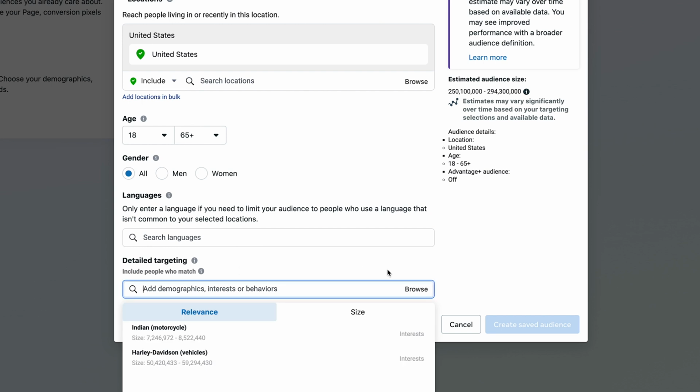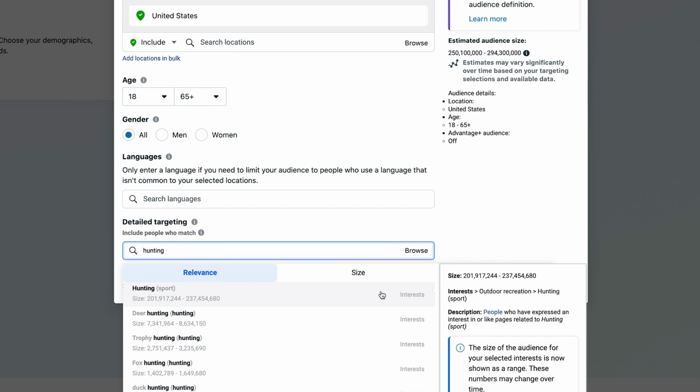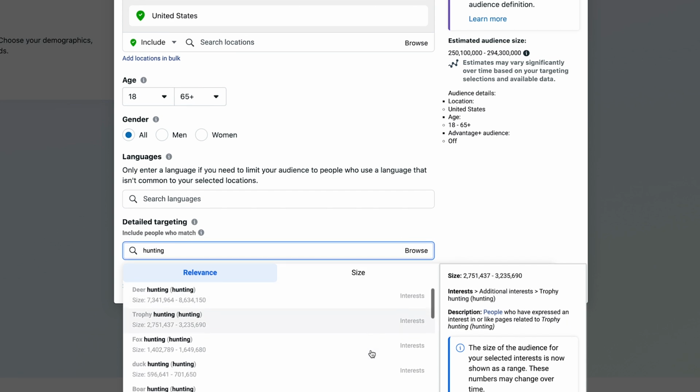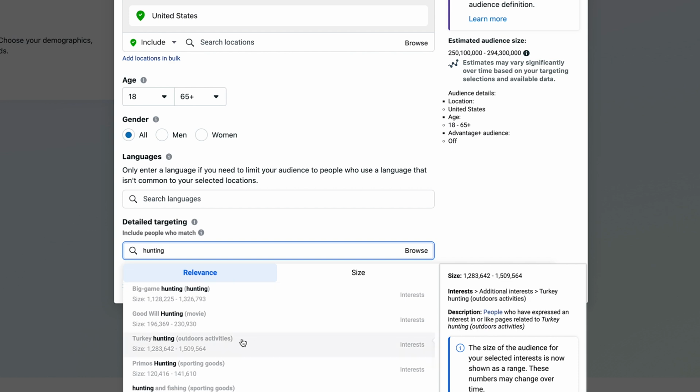Now, for example, let's say that we were running a product like one of the ones we've looked at so far, something inside of the hunting niche, for example. We could type in hunting and select that as an interest here. We could also launch other ads to some of these other interests and keywords that are popping up and basically begin putting the product right in front of people that are actually inside of our niche.